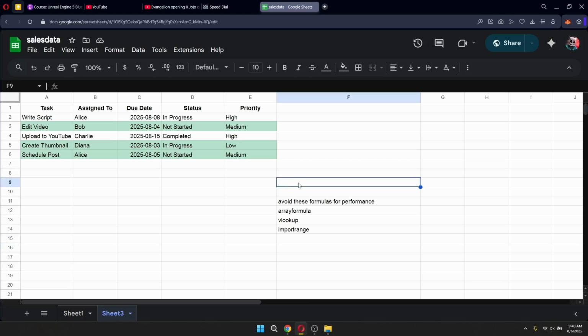If your sheet is lagging, freezing, or just plainly slow, don't worry, there are a few easy things you can do to speed it up. First, check for too many formulas, especially things like array formula, VLOOKUP or import range, repeated over thousands of rows. Try to reduce them or replace them with values if they don't need to update constantly.